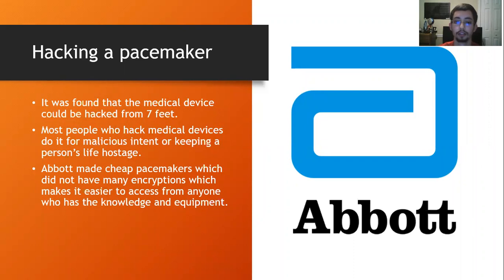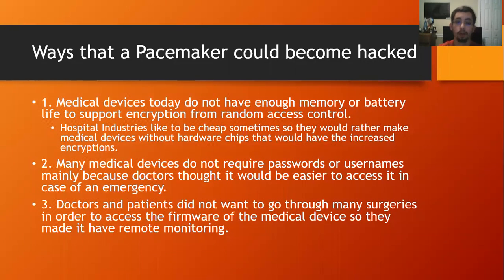Abbott made cheap pacemakers which did not have any encryption, which makes it easier to access for anyone who has the knowledge and equipment. Ways that a pacemaker could become hacked.